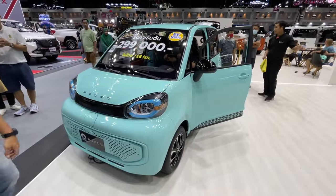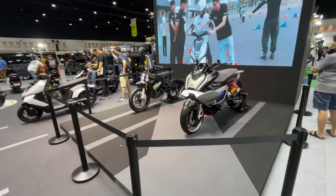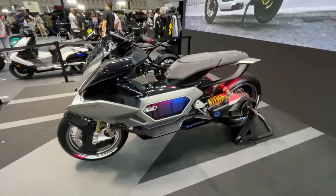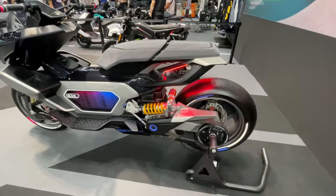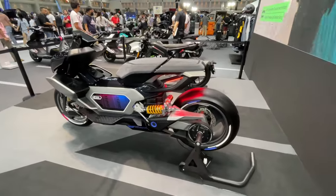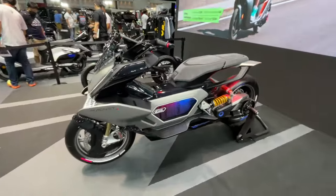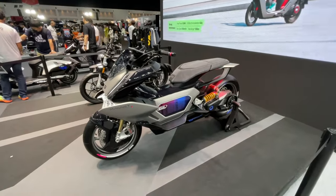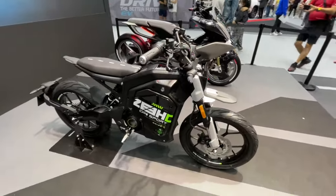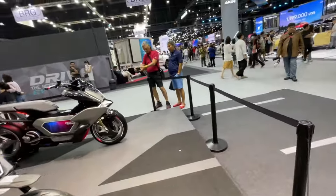Here's the little four-door one. It's also weird looking. Looks like we got some EV bikes over here. Pretty neat looking. What's going on with the suspension? That's kind of crazy. It's a cantilever suspension on a trailing arm. Huh. We got this one that looks a little off-roady. Both look like they'd be pretty fun.